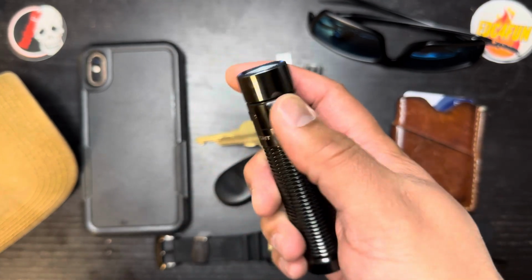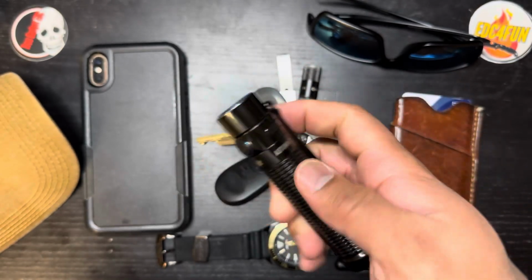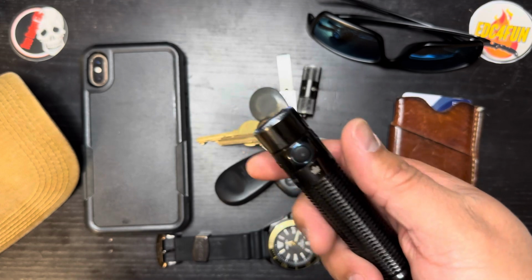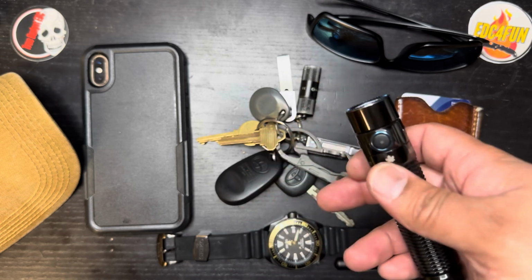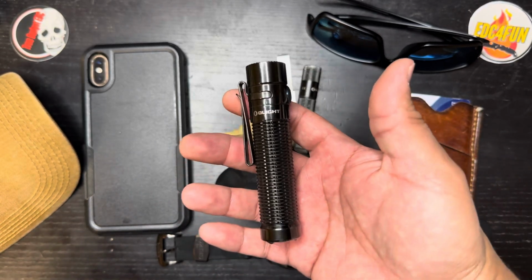But it's got a lockout feature and a tail switch. So when I put this in my pocket, I can lock the flashlight out and it won't turn on accidentally. And then it's also got different modes. So I can go anywhere from like 1 lumen or 5, whatever the low mode is, all the way up to 2000 or whatever the high mode is.